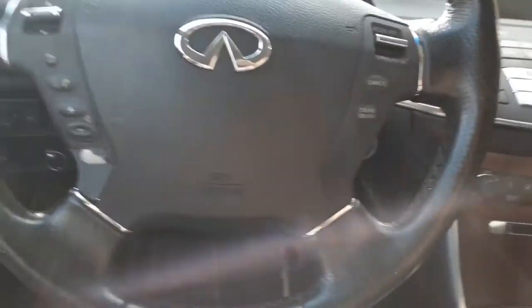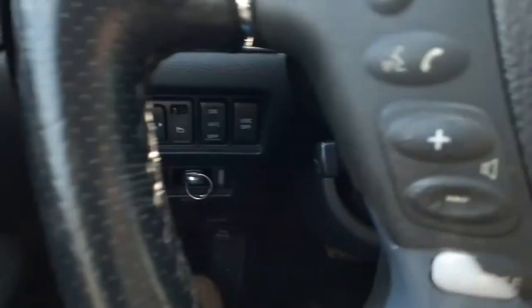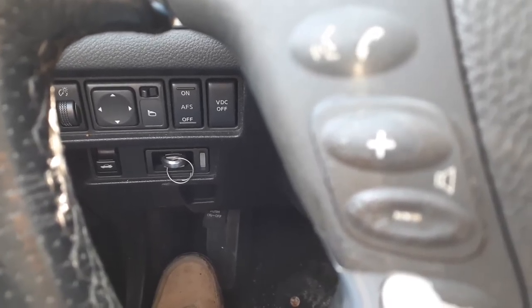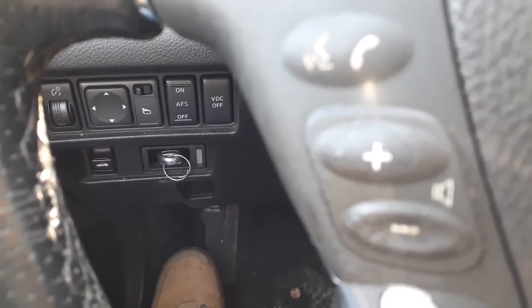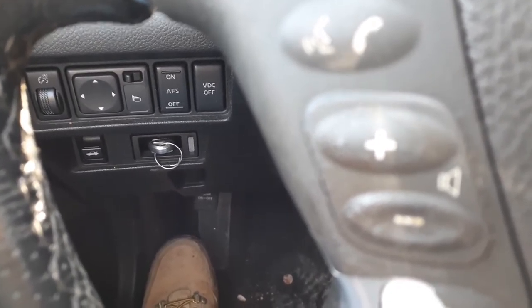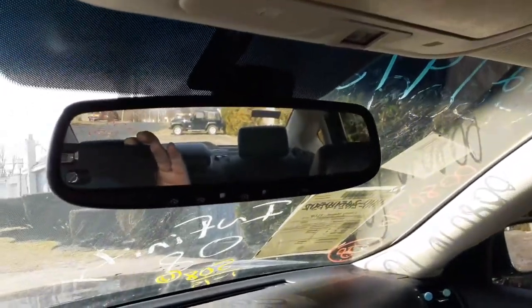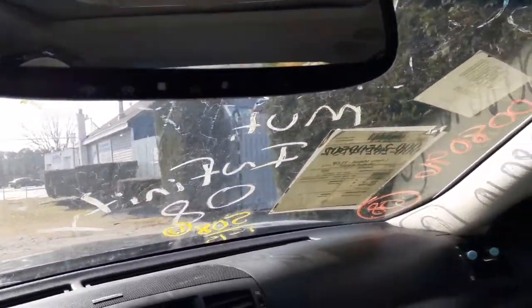Here's your column. It's got all the controls there. Okay. Here's your switches, dimmer, mirrors, AFS, and the VDC. VDC is for, of course, your braking. And the AFS is for the adaptive lights. Okay, here's your mirror. It's got mic, auto dim, and HomeLink.